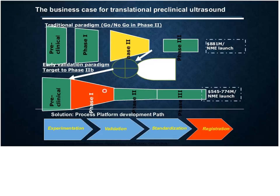So early on, you have experimentation, you have validation, standardization, and you have registration of a biomarker in the preclinical phase instead of the phase 2B phase as traditionally the case. We do not have to switch assays when using ultrasound. We can use the same assays, register those assays in the preclinical space, and save up to about $300 million prior to launch. Or we get the funneling effect going on in phase 1 instead of the funneling effect taking place in phase 2.